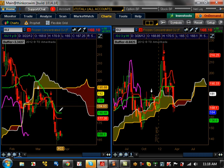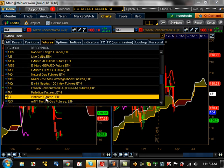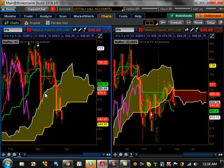Orange juice really looks like a trend here on the daily time frame, but the weekly is just one big mess where it's just going back and forth, above the cloud, below the cloud, above the cloud. So definitely stay away from that one.